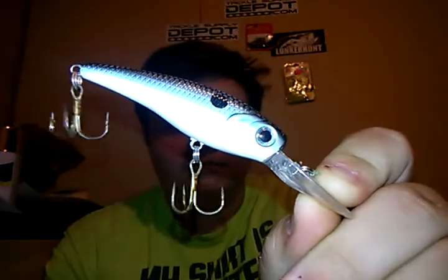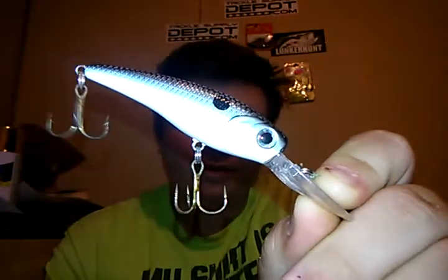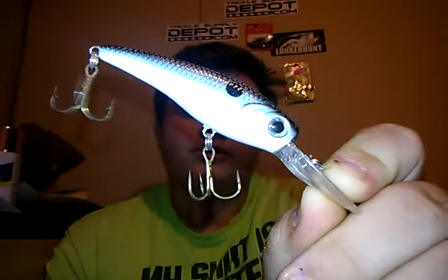Deep diving jerk bait. And I actually caught my personal best crappie. Now, we didn't have a scale at the time, but it was somewhere around 2.5 pounds. Pretty darn good crappie for my area. Unless you find a hidden little gem of a pond, pretty much all the crappie around here are around 10 inches long. I was able to catch about a 2.5 pound crappie on that guy right there.